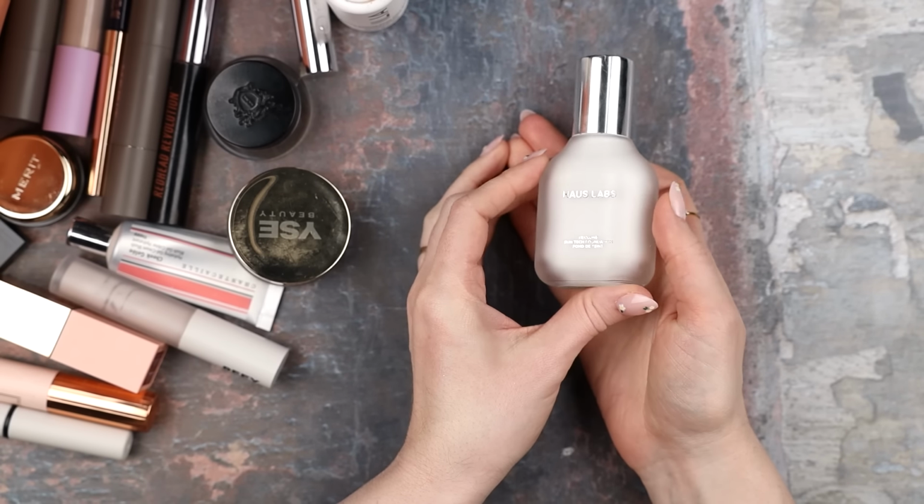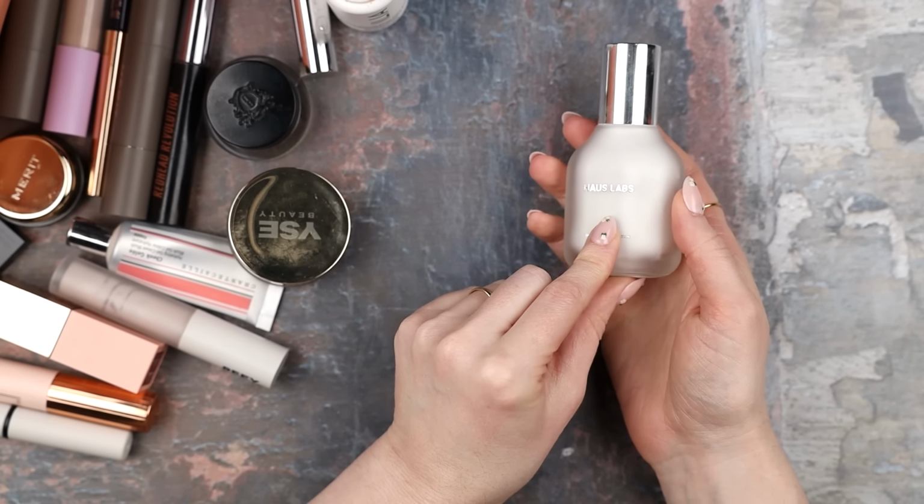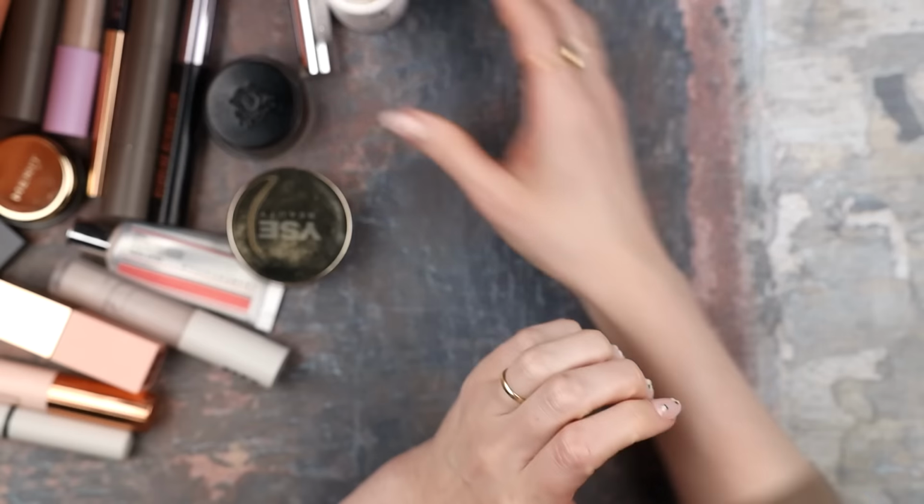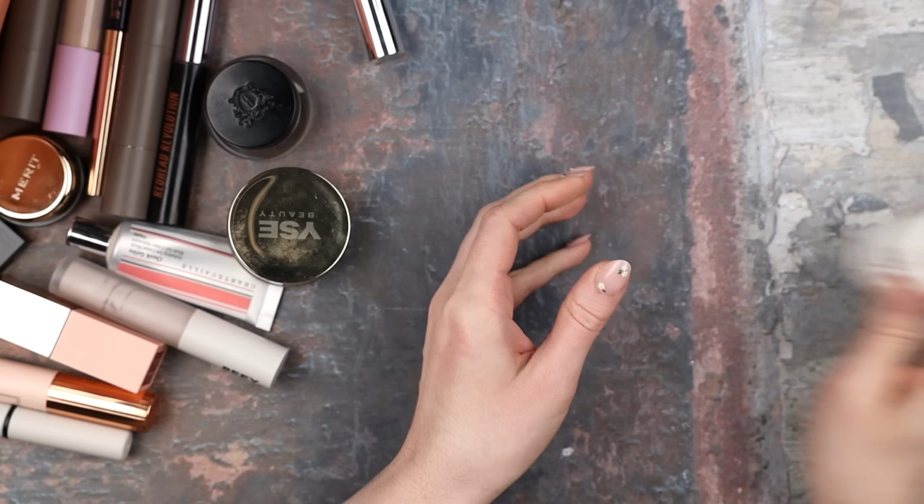Haus Labs Triclone Foundation in white. I absolutely love this as a mix-in, but this can go back in my vanity. This can be put away. Ilia Super Serum Skin Tint. Also really like it. It can be put away.